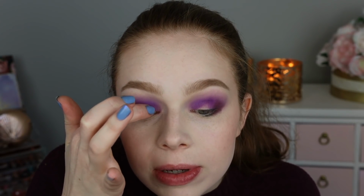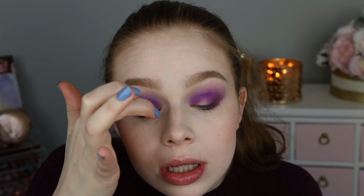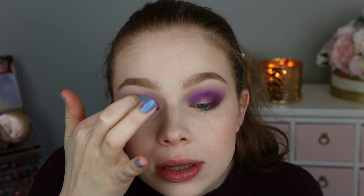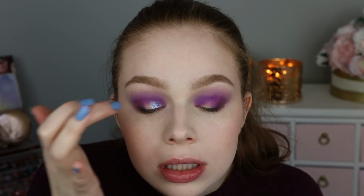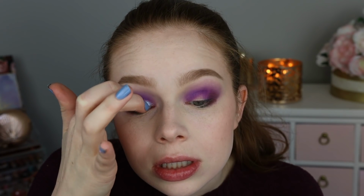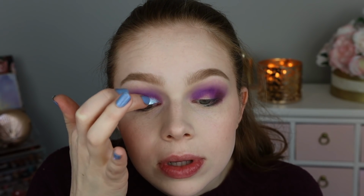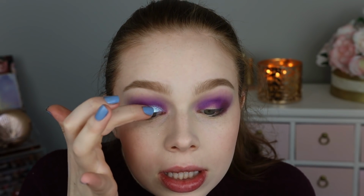Okay, so I'm just taking that on my finger. Oh, wow. That's beautiful. And that's no glitter primer. Holy crap. I got like 1 speck of fallout. Okay, maybe 3 specks of fallout, but overall, it stuck really well, and I think it's because it is so wet and creamy to the touch.